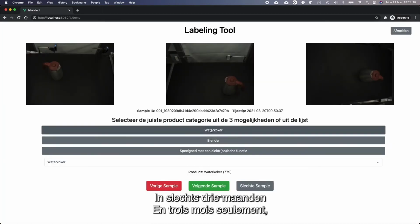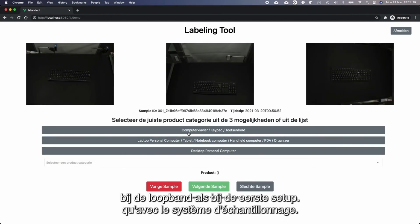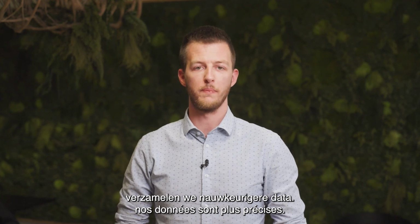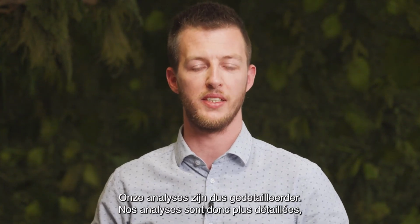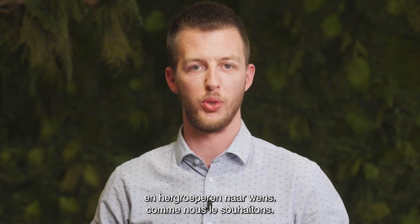In only 3 months, we were able to get the same accuracy numbers from the sampling setup towards the conveyor belt setup. Thanks to the new installations, we collect more detailed and more accurate data. We also made a jump from category level to product level recognition. This allows us to do more specific detailed analysis, and we can combine and regroup the data as we desire.